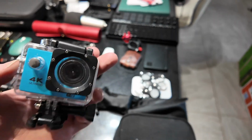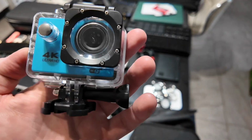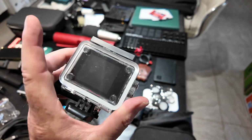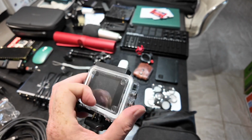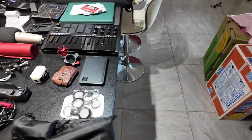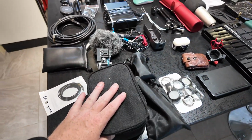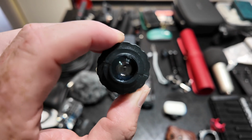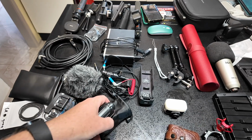Then we get into the underwater camera, unbranded, but hey, we've tried it, it works. It's a 4K, so it's a pretty decent thing. You can chuck it in the water, we can do some stuff because we'll be doing some underwater footage, I'd imagine. Set of headphones, which I use for running primarily, but we can also use it for our mixing of our audio.